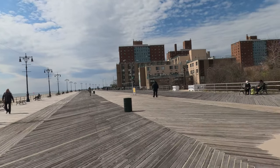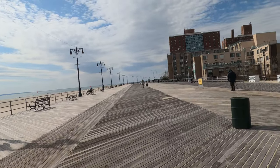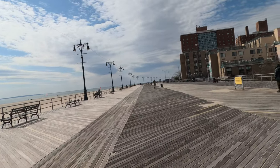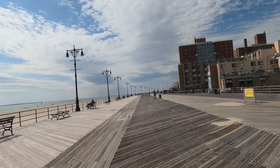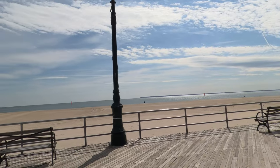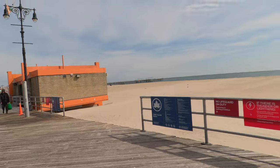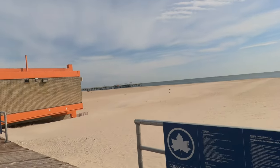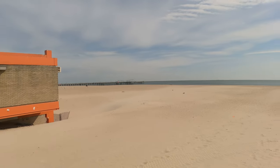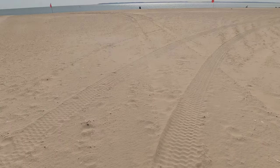A good day to relax, as you can see. And to walk. People are taking advantage of the sun because it's supposed to rain in the afternoon. So let us get a little closer to this. See? This building here is the lifeguard area. And as you can see, the sun is so nice.